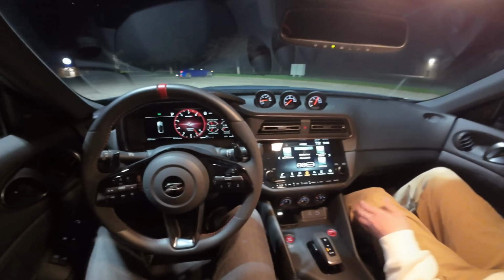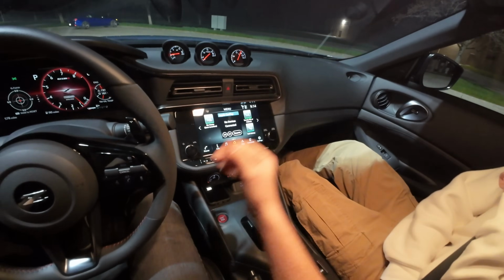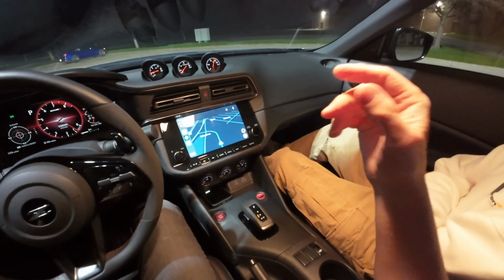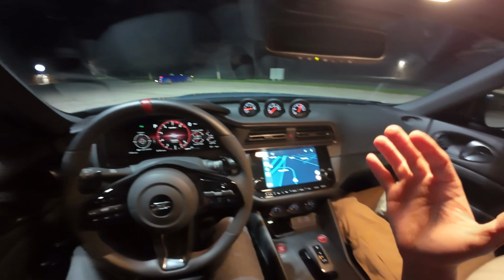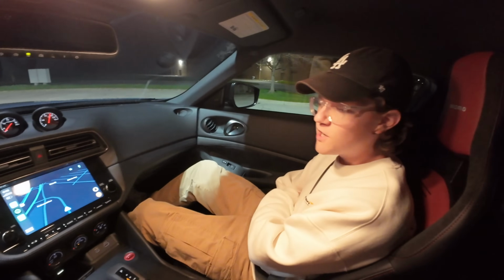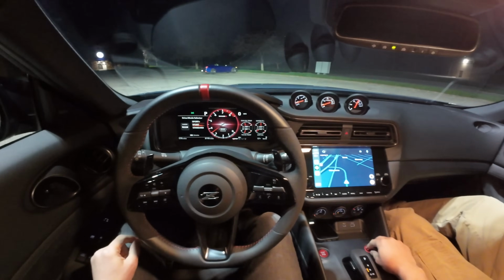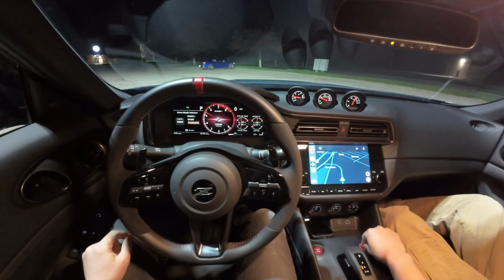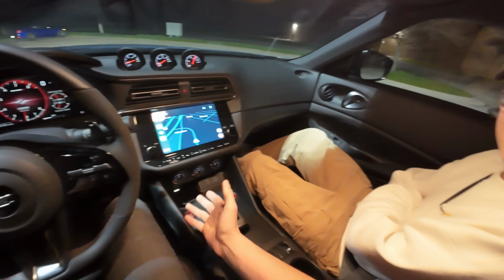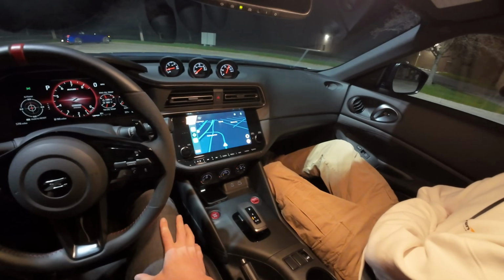Bose sound system. Fully digital gauge cluster. CarPlay, wireless or wired CarPlay? Wireless. Wireless CarPlay. All right, so the important things you need to know are these drive modes, which don't really do much. They don't. Unfortunately. No, only if you're in manual mode. Exhaust is the same in all of them. Yeah, exact same. It pretty much just changes transmission programming.